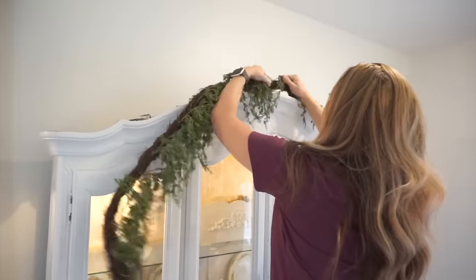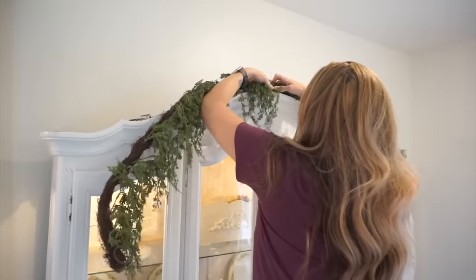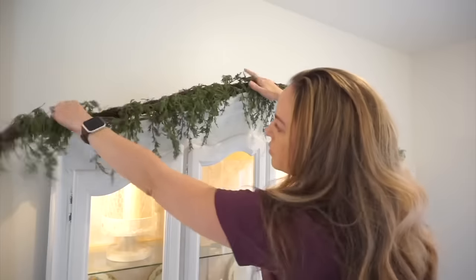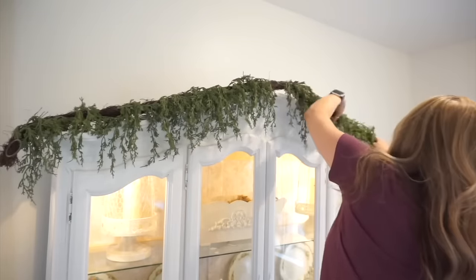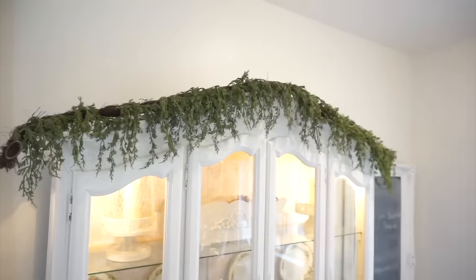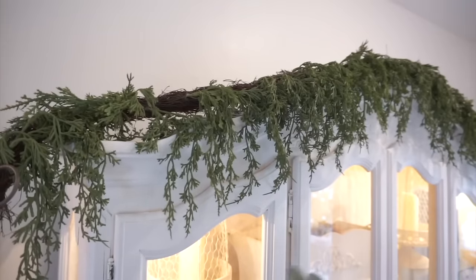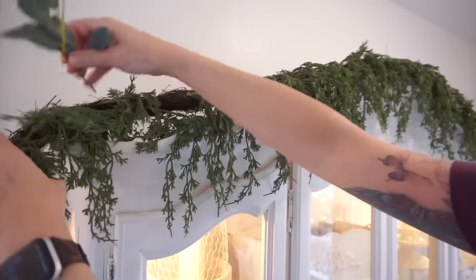So for every season, I always decorate my hutch for spring, summer, fall, Christmas. I always have it decorated, and most of the time I do have some type of floral or vine or garland or something up here on the top. So I do have command hooks that are permanently placed up here. I do believe that the one on the left may have broken and fallen off, and I really didn't need to put another one up there because the center one and the one on the right held it really secure.